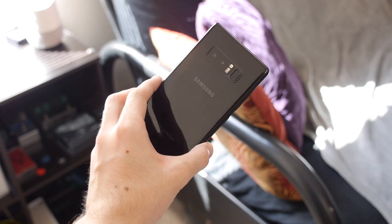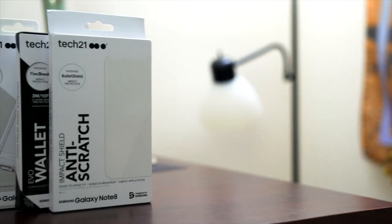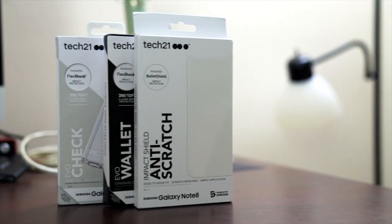The Galaxy Note 8 is a gorgeous phone, but with a glass front and back, it's also bound to be pretty fragile. Here's a few accessories from Tech21 that aim to protect your near $1,000 investment.